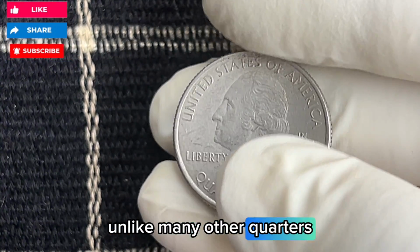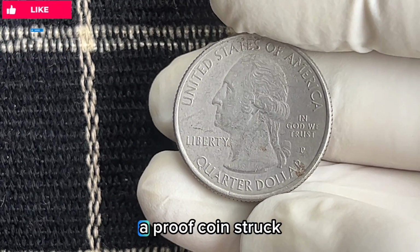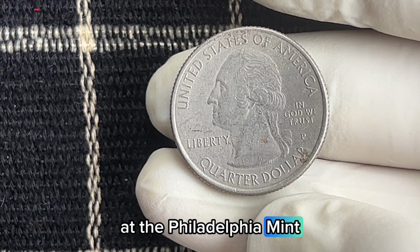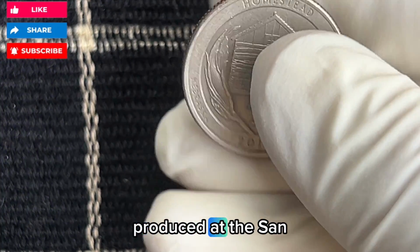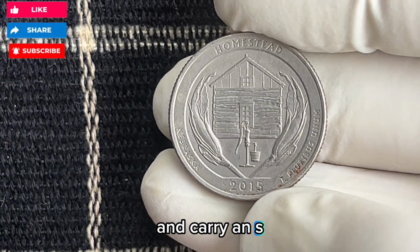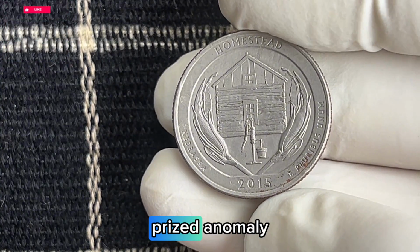Unlike many other quarters produced for general circulation, this coin comes in a special version, a proof coin struck at the Philadelphia Mint, marked with a P. Proof coins are typically produced at the San Francisco Mint and carry an S mint mark, making this Philadelphia proof an unusual and highly prized anomaly.